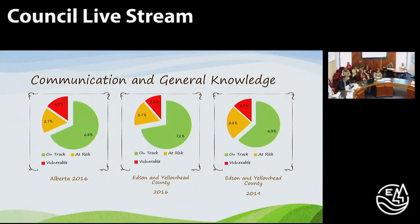In this area, the provincial average is the lowest of the provincial areas, and they do the poorest provincially at 31%. Our data in 2014 is a little hard to understand here, because our data actually shows that this was our worst area at 36.7%.